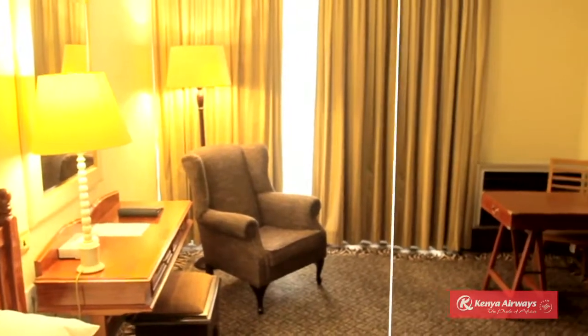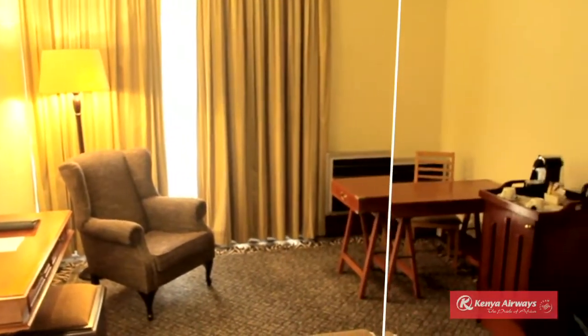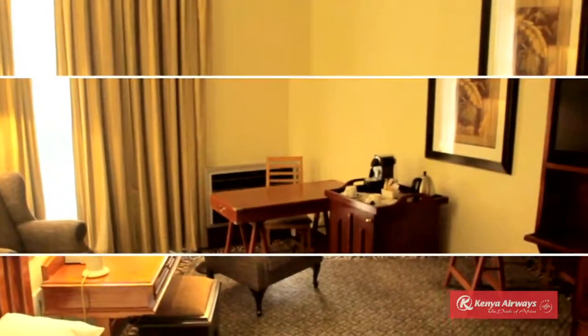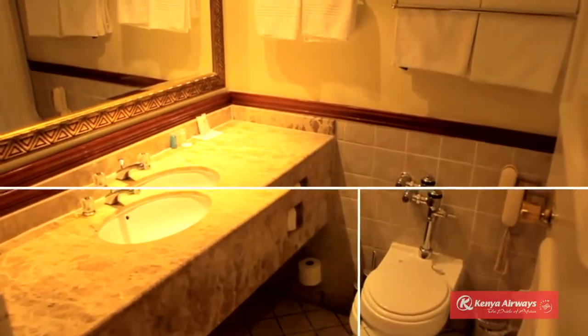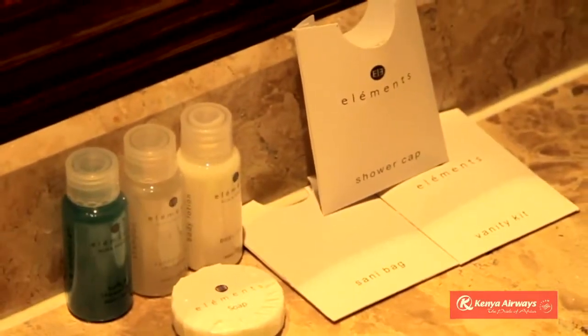Gaborone Sun Hotel is unique in that it is an African hotel with an especially unique English country cottage feel with regard to the decor and design of the warm and inviting surroundings that are the rooms and suites of this hotel.